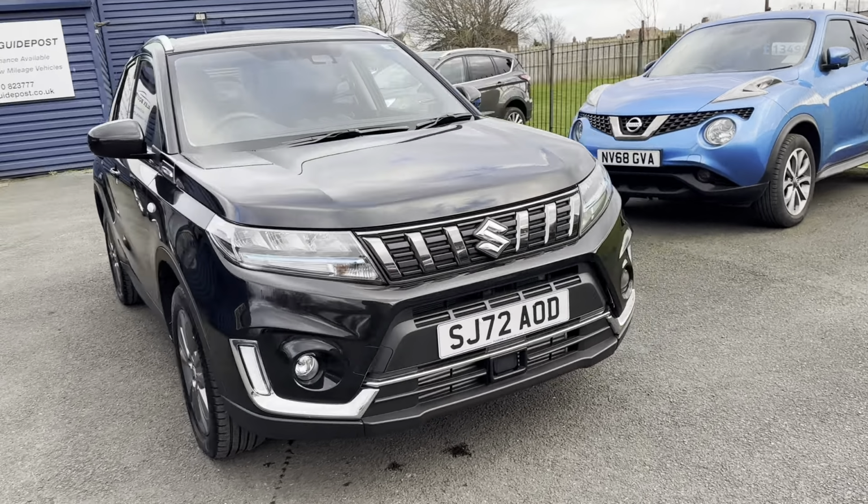It's decent spec, 72 plate. It was actually registered on the 25th of November 2022. So the good thing is that the warranty that's still on it through Suzuki expires on the 24th of November 25. Car's got full service history. It's one owner from new. The car does come with two keys. And it's only got 1,580 something miles, 1,500 and something.